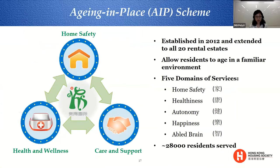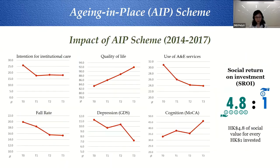In order to promote aging in place, the Housing Society has launched the Aging in Place Scheme, or we refer to it as the AIP Scheme. It's an integrated part of property management services for 20 rental estates, covering five major domains: home safety, healthiness, autonomy, happiness, and able brain. Regular exercise and social activities coupled with other interventions would definitely help to prevent cognitive decline. For every dollar we invest in the scheme, we save $4.8 for our society. That can be reallocated for other purposes and bring benefit to society as a whole.